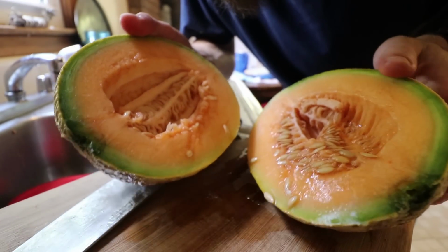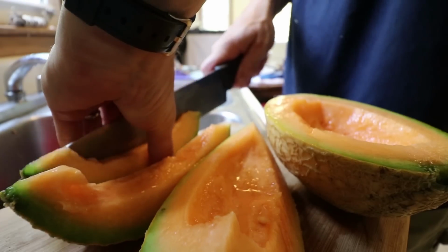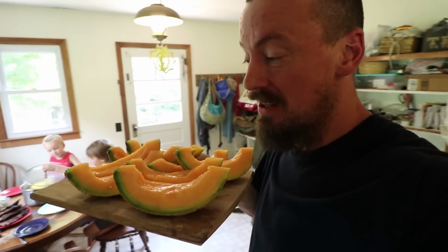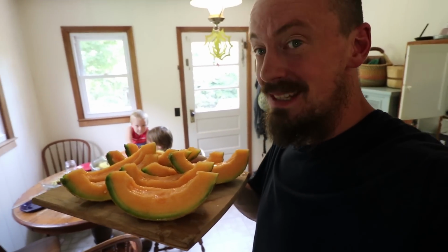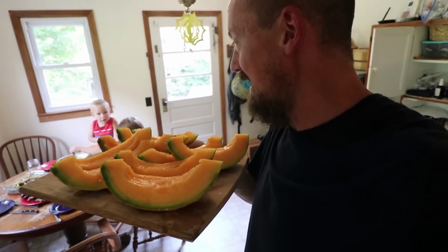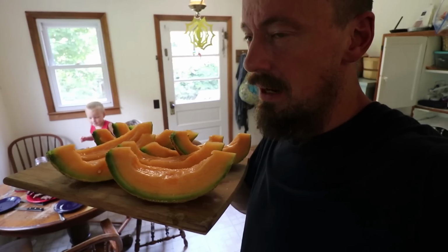Wow, it smells good. Bree is gonna be sad that she missed this, our first melon ever. I just feel like this meal needs this extra freshness. There's another one, at least another one. There may be more out there. Yeah, we'll save her a piece.